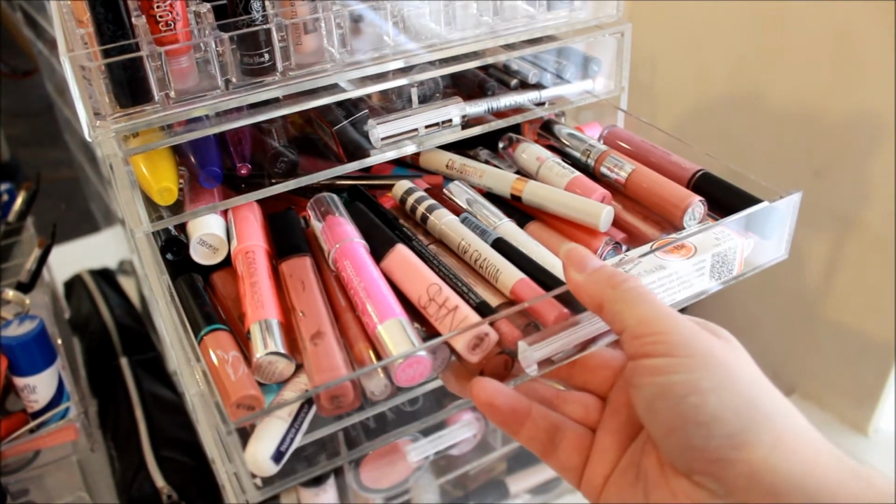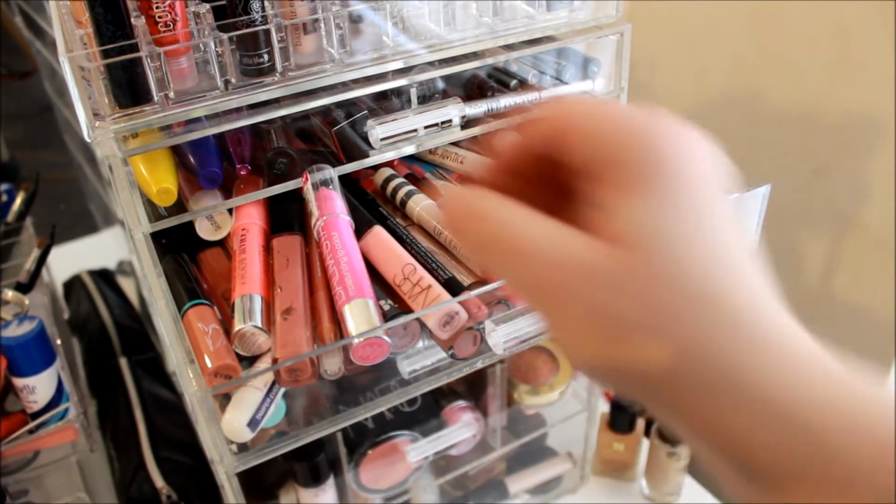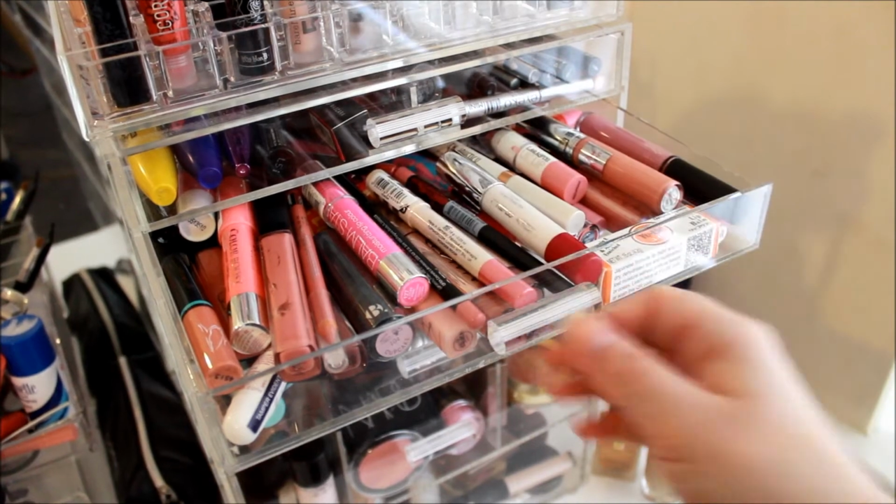As you can see now, this drawer is starting to stick, so I've found that you have to push it up. But then when you push it up, the stuff in the drawer gets in the way.